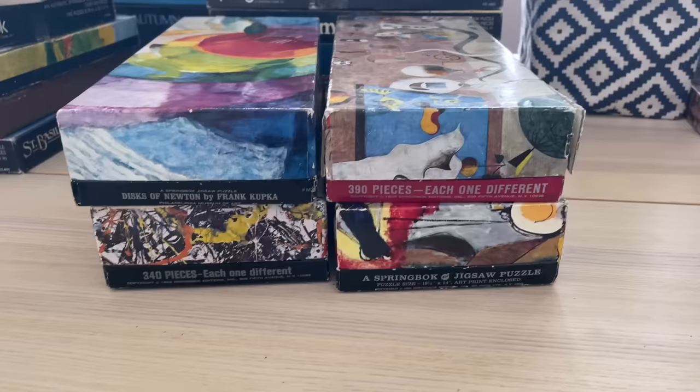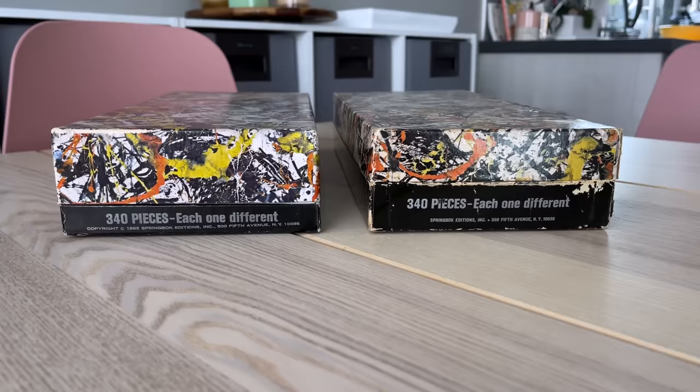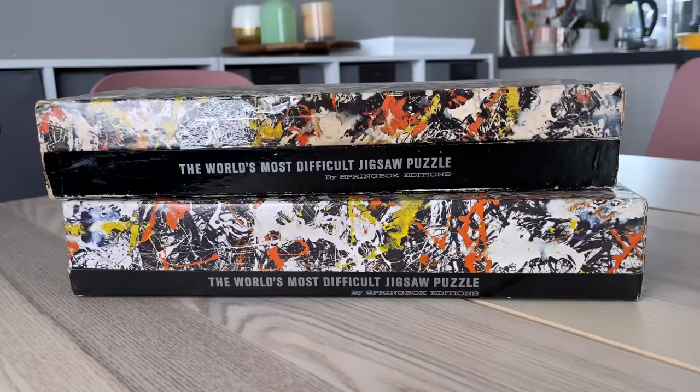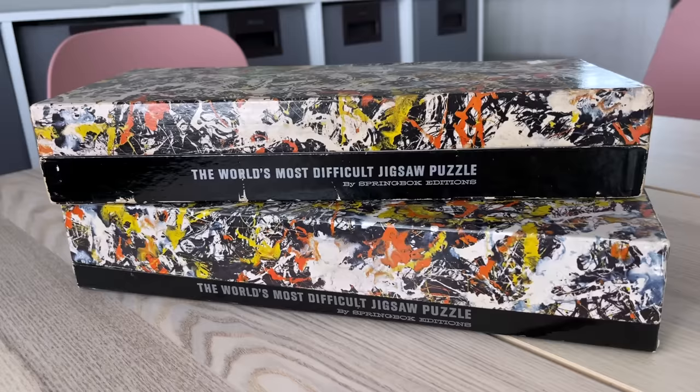And then something else that Sean was telling me is apparently they released these a few different times, and sometimes the height of each of the boxes is a little bit different. I think the other version that I have of this puzzle is actually a different version. So as a collector, I just love little details like that.